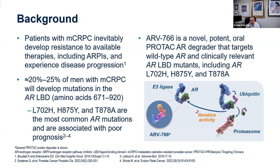So this basically is a way of overcoming mutations, which are a way that patients become resistant to primary hormone therapy for prostate cancer. About 20 to 25% of men will develop these ligand binding mutations, and it seems to be most prevalent after those patients who've received prior anti-androgen therapy with the next generation anti-androgens.